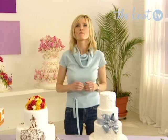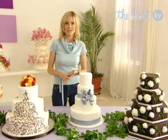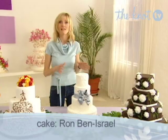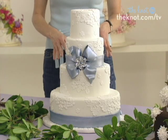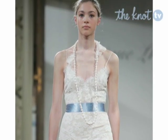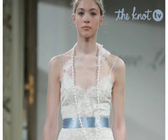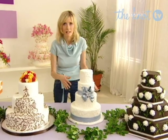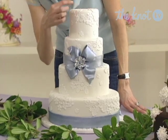One of our absolutely favorite cake inspirations today is the bride's gown, because come on, let's face it, that's what it's really all about. Now, master cake designer Ron Ben Israel created this breathtaking cake based on a couture Monique Lhuillier gown we chose. It's an ivory re-embroidered lace gown with a lingerie bodice and a drop waist with a dramatic blue sash. Now, if you see what Ron did, he created a white-on-white sugar lace applique here.